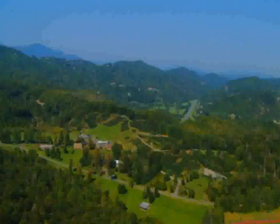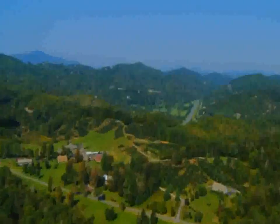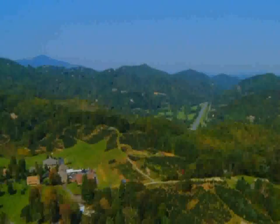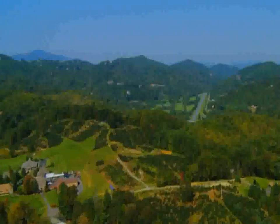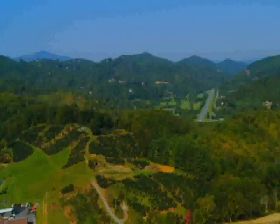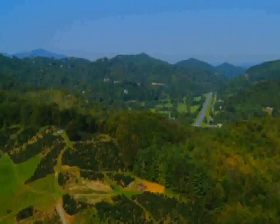As we line up with the runway, we can see that there is steep terrain between us and the approach end. This terrain will necessitate a steeper than normal approach. At this point, we go through our landing checklist, making sure the gear is down and locked. Full flaps are extended, and very importantly, we are on our final approach speed.